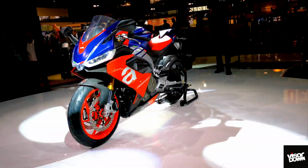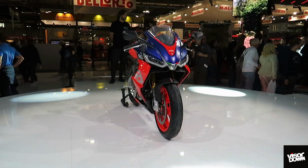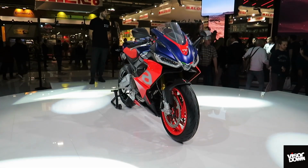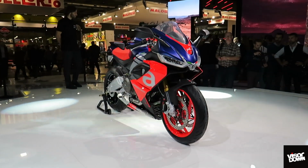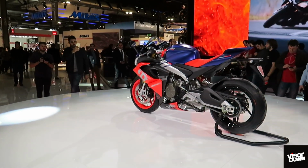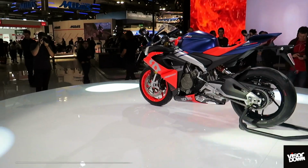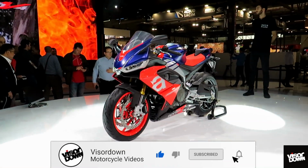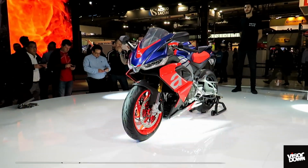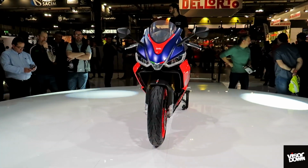Some people have not been too won over by the styling. I, for one, think it looks absolutely brilliant. It's a bike that you can't really take for granted from the pictures that you see on the computer screen in front of you. You really have to see it in the flesh and see the proportions of it, and it just looks like a really, really well thought out, well designed bike. This is a bike that we're very much looking forward to riding next year once we get the full press launch all sorted out.